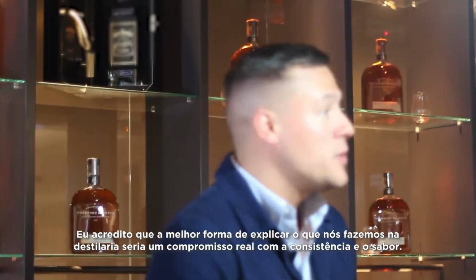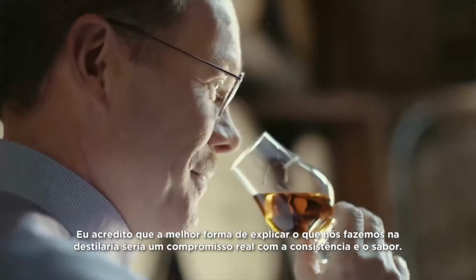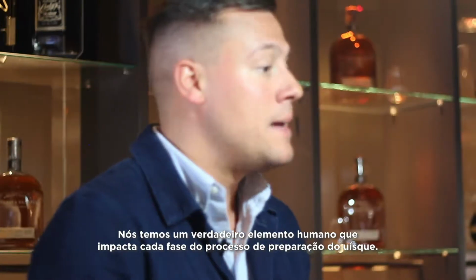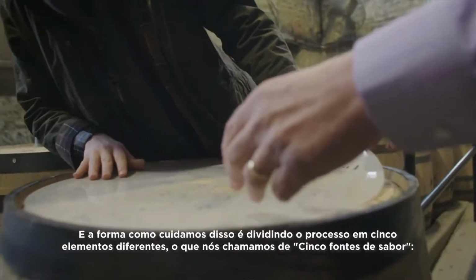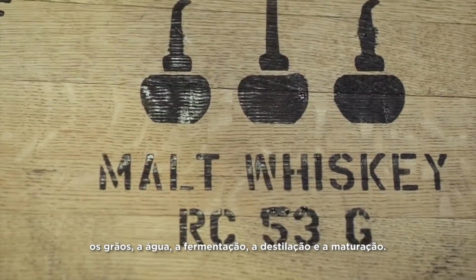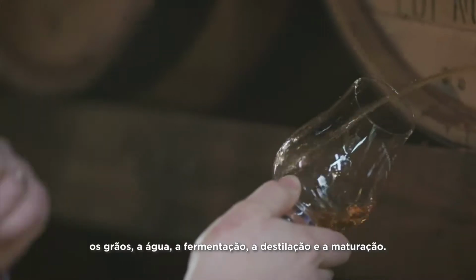And I guess what we do at the distillery, the best way I could sum it up would be a real commitment to consistency and flavour. So we have a real human element and impact at every stage of that whiskey making process. And the way that we look at that is breaking it down into 5 separate elements, which we call the 5 sources of flavour. The grains, the water, the fermentation, the distillation, and then the maturation.